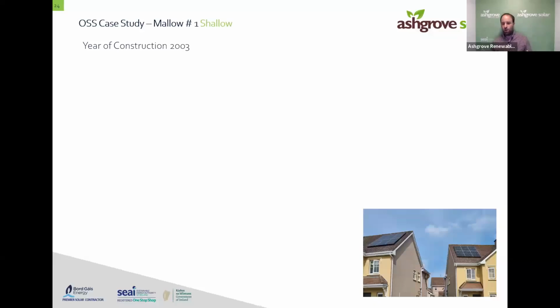These are scenarios where I suppose PV wasn't the first option, because it ruled them out of potentially getting other grants in the future, purely because the BER rating of the house went up. So these are people who rang into us looking for solar panels. We were quite familiar with the houses in the estate. There were semi-detached houses in the estate. We'd done a number of them previously. They rang in looking for panels.